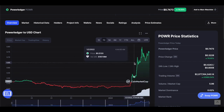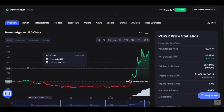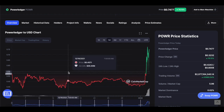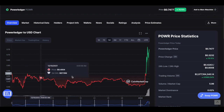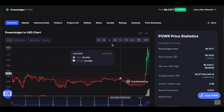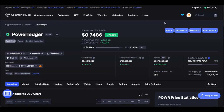And allow me to note, this is good attention because up until this point, the token was very stable around the 40 cents, 47 cents area for a very long time. If you look back within the last month, it's been stable around 50 cents and 40 cents all throughout the last month, all throughout December. Now, out of nowhere, in the last day, the token has jumped by 76% in profit. That's just in the last 24 hours alone.